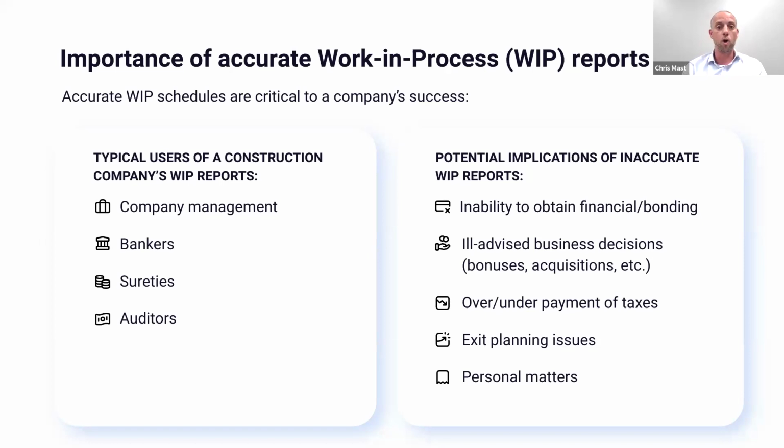Another big one is either the over or underpayment of taxes. So the IRS is a different governing body than what I'm doing my work for, which is generally accepted accounting principles. But they look at things obviously a little bit different. They want to get their money, right? But you also don't want to pay too early or overpay taxes based on revenue numbers that maybe aren't accurate.